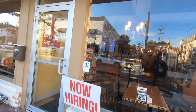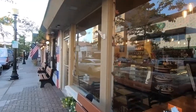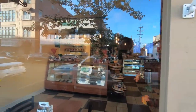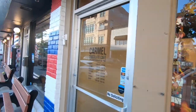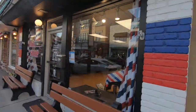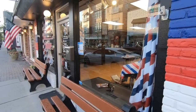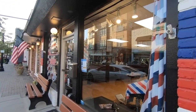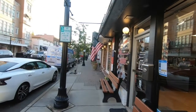So I never know what, there's so many new businesses here all the time. Chocolate, South Bend Chocolate Company. You know, the storefronts make for good pictures too. And I don't mind taking some pictures of the storefront here, maybe getting some people reflected in the background.